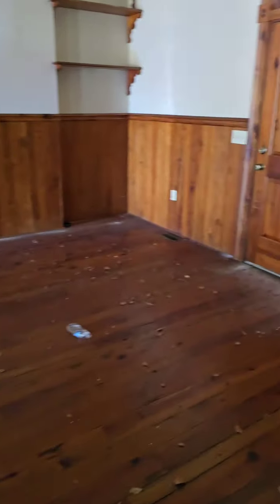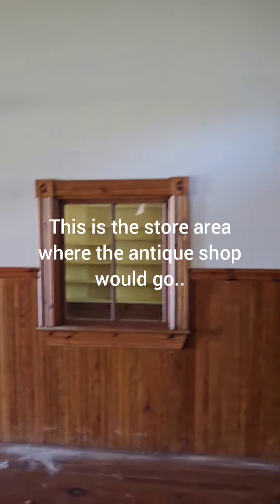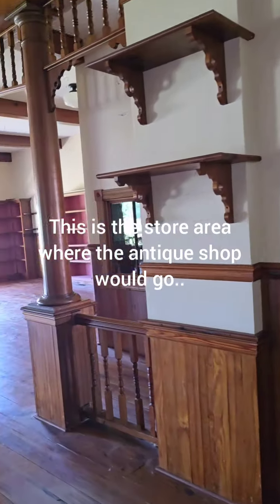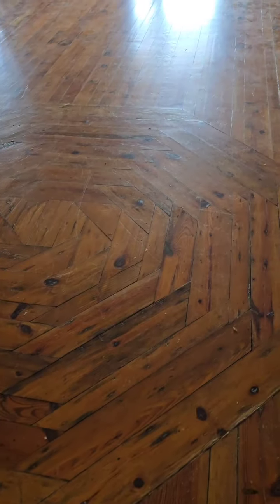There's another little storage spot. Then you have a men's and women's bathroom for commercial reasons. This is the downstairs. But it is a nice big open floor plan. This is all real wood. Center medallion. You have space in here.